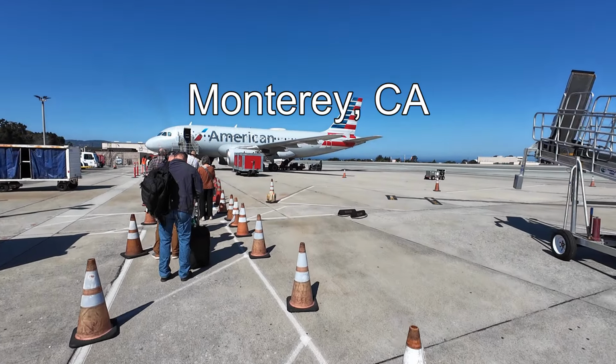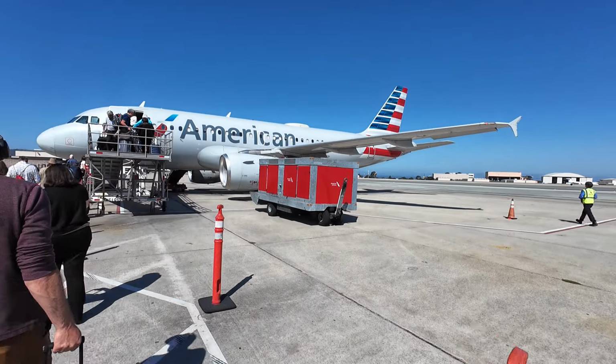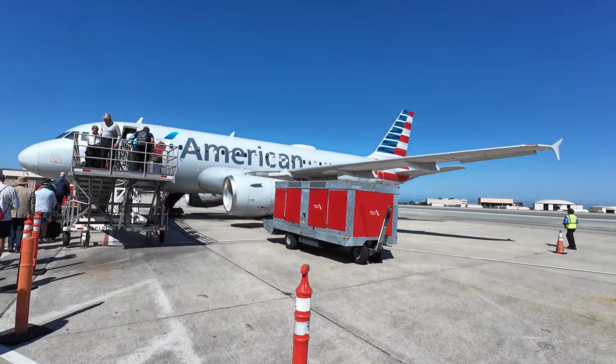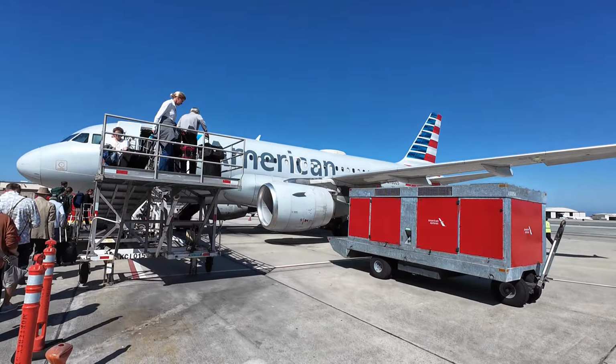So 1 week later we're leaving Monterey, California and heading back to Myrtle Beach with a connecting flight in Dallas. Monterey is a small airport that does not have jetways to board the plane.